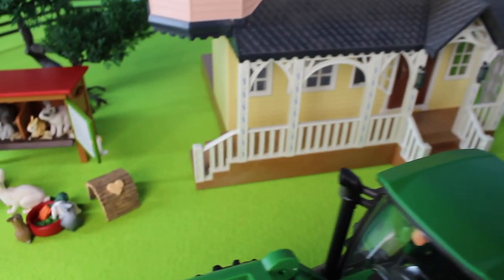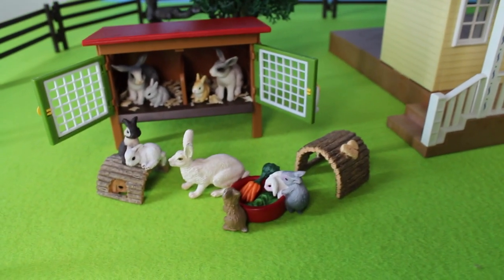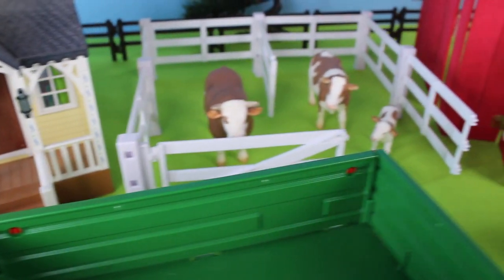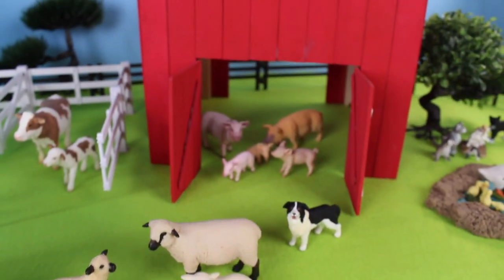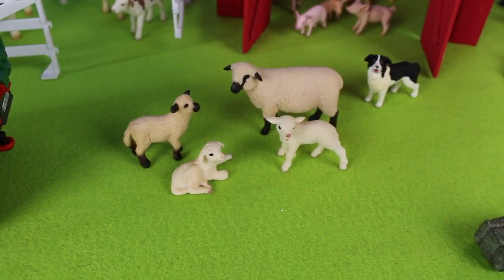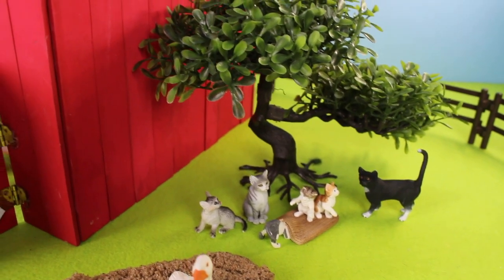Thanks for joining me here at the farm today. There are lots of animals to see on the farm, like the rabbits. We also have cattle, pigs. In the big red barn, there is a dog and some sheep. In the pond, we see ducks. And over by the tree, there are some cats.